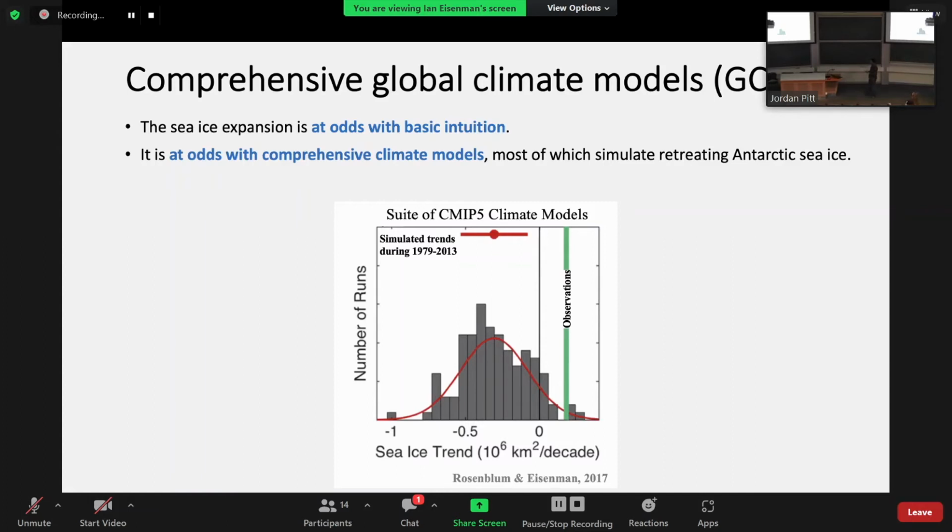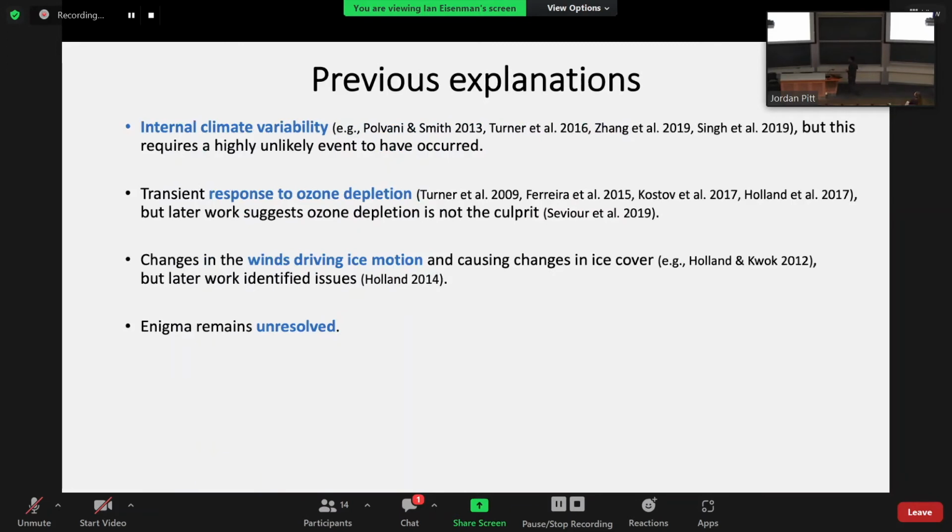Now, as in the part one enigma, there's been a lot of work done previously. Oh, right. So that's the question. What physics are they getting wrong? There's been a lot of work done previously to try and explain this enigma, why the sea ice expanded and why climate models fail to capture it.